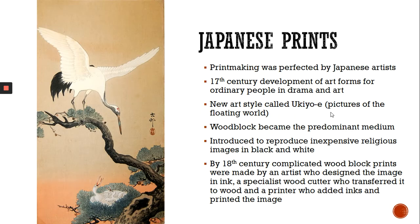Printmaking was a very specialized technique that the Japanese actually perfected, or actually patented. They did woodcut prints, so it was perfected by Japanese artists. In the 17th century, there was a development of art forms for ordinary people in drama and art. And this new style with printing is called ukiyo-e, which actually means pictures of the floating world.